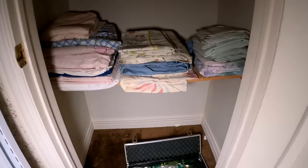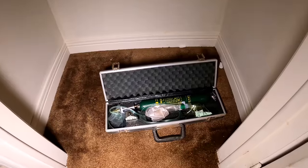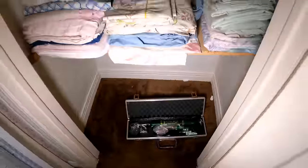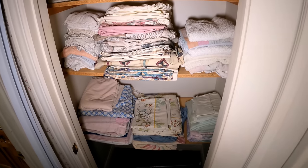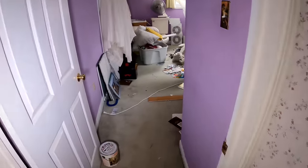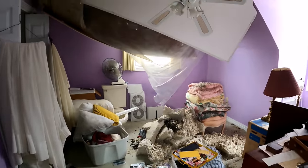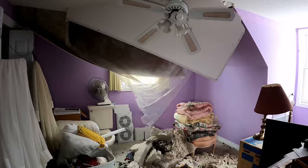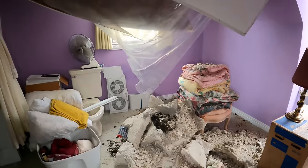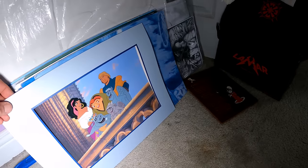Lots of linen. An oxygen mask. Oxygen tank and mask. Uh-oh. That's never good. Oh, the ceiling's falling down too. Yikes. What do we got around here? That's pretty cool.